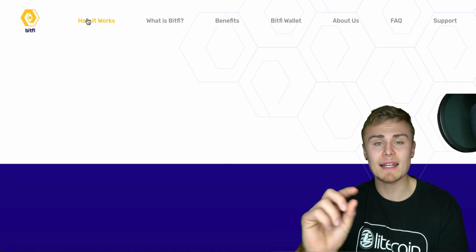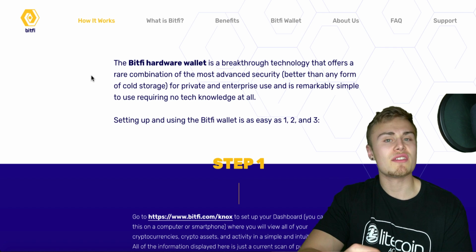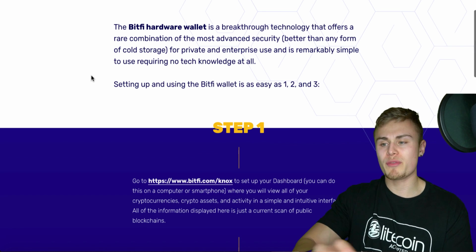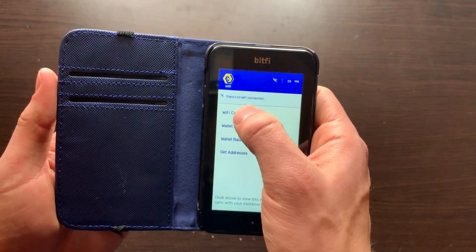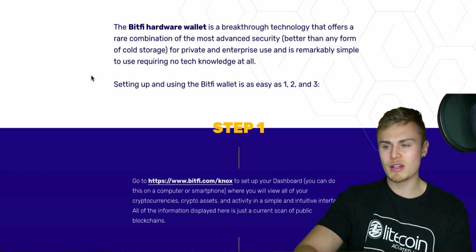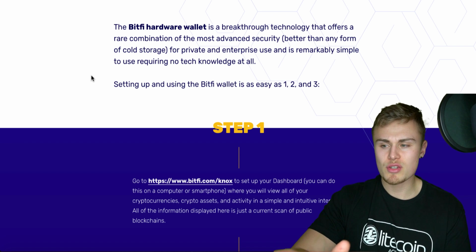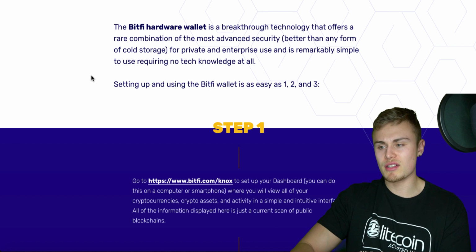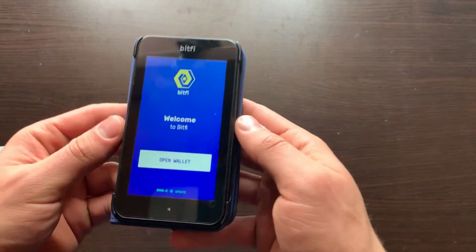But I now want to switch our focus to exactly how this hardware wallet works and why it's so special. So the Bitfi hardware wallet is a breakthrough technology that offers a rare combination of the most advanced security for private enterprises to use, and is remarkably simple to use, requiring no tech knowledge available. Setting up and using the Bitfi wallet is easy as 1, 2, 3.